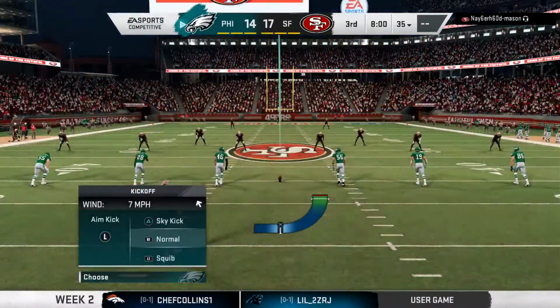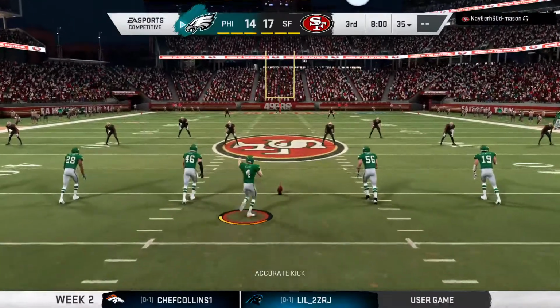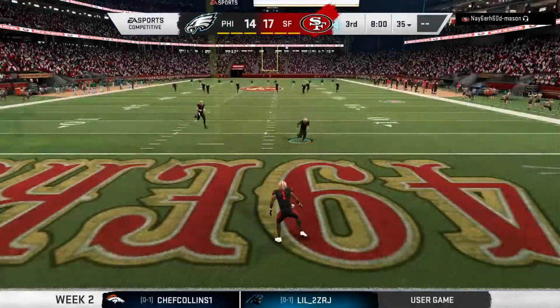We'll send you back over to Orlando with our EA Sports Halftime Report, here's Jonathan Coachman.